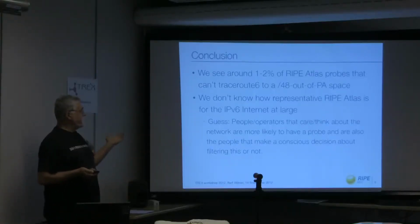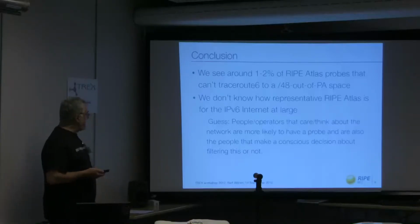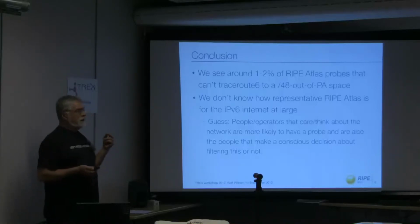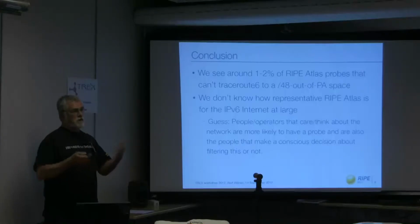So it's RIPE Atlas probes, although they are spread quite over the world. As I said, some 500 to 600 probes that we are using. A guess that we have is that operators that actually care and think about prefix filtering, /48 filtering, are more likely to have a probe than Joe Anyone who doesn't really care about the filtering.